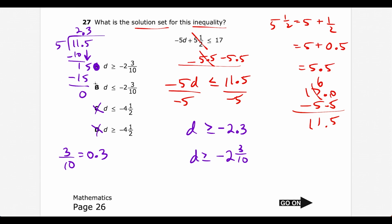Choice B is choice B for bear trap. This is for the student that forgets to flip the sign after they divide by a negative. Choice A is our solution.